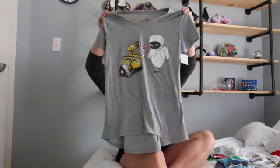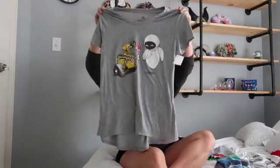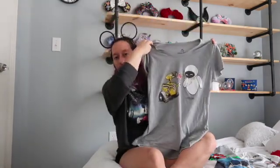I don't want all my shirts to be fitted. I don't know about you guys, but especially when you're eating Disney snacks and whatnot, I'm not trying to have my shirt super fitted. So I picked this one up. This one was $2.99. Y'all, it was $3, okay?